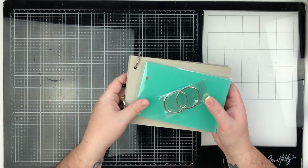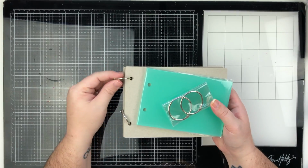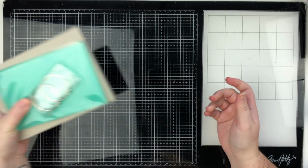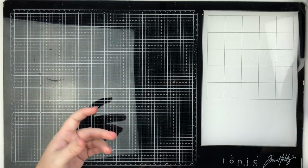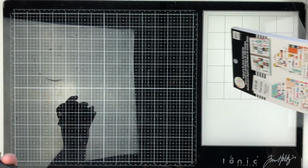So, chipboard and blank mini albums. That's just something that I need to stop purchasing because, well, I don't use them. And they're taking up space. Okay, next up, please don't shoot me. Don't shoot the messenger.